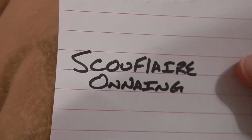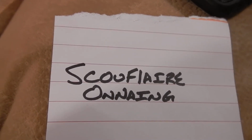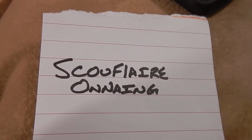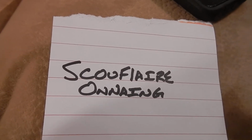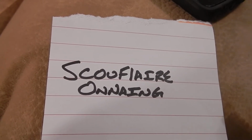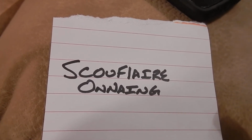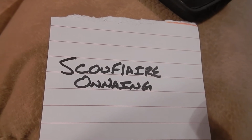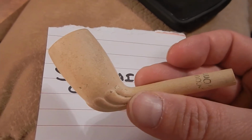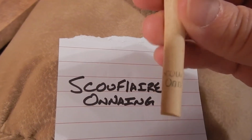First off, this is the name of the artifact, and it is a French clay pipe. I found this pipe several years ago fishing in the river. I found it on top of a sandbar. I just happened to look down in the water and seen the pipe and became hysterical because I knew exactly what kind of find I just found. So here's the pipe. Here's the name of it.